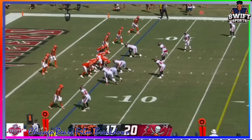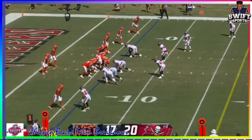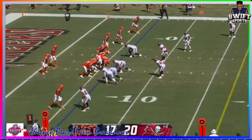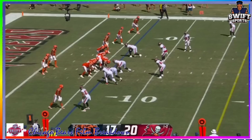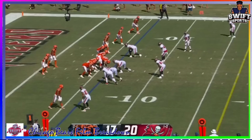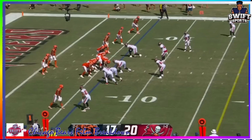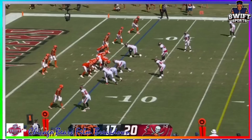This is something Fields does often, but it's not as simple as he can just audible to a different play if he doesn't like what Luke Getsy called. That's not how it works. Getsy picks 2 plays, a run and a pass for almost every play call. All Fields can do is check from run to pass or pass to run. So he could have maybe handed it off here.